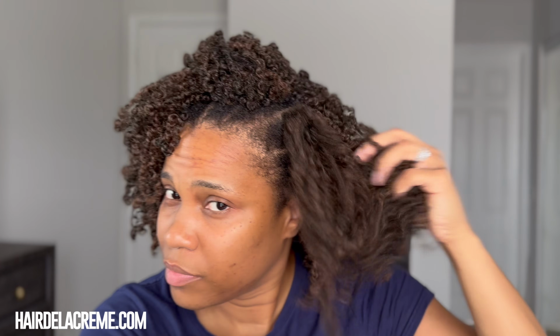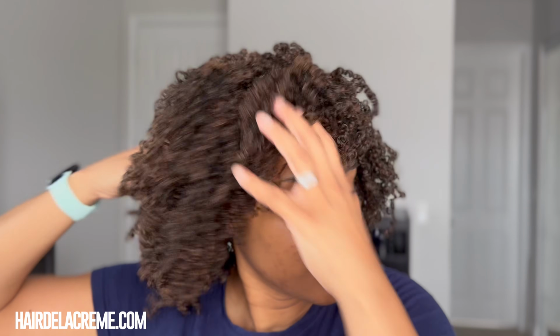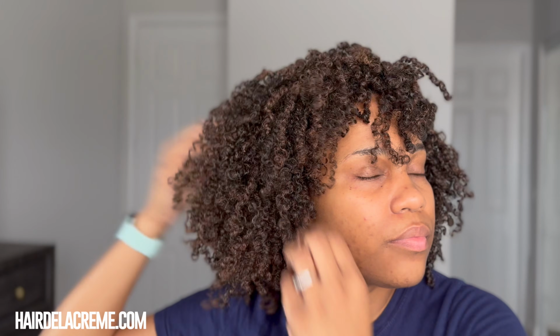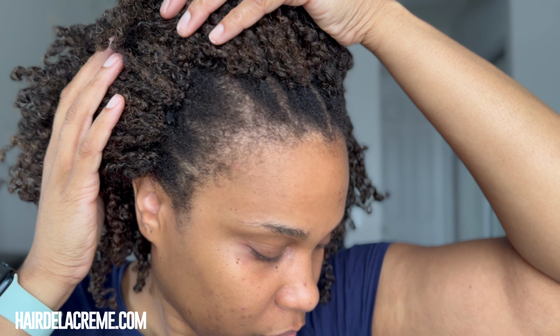There is no need for you to put a comb or a brush to this hair. Just use your fingers and fluff it out, and you're going to get the longevity of this hair. So I'm fluffing it out. This is literally a week after I've washed my hair, and it's still looking just as fresh, or I would say even better. But woo, child, look at them edges.